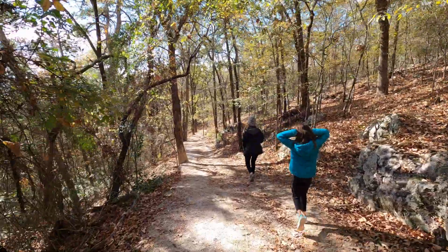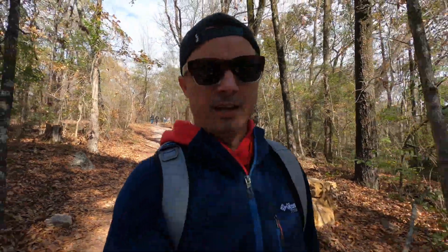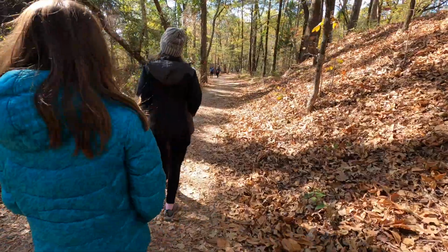So we're on the shortcut trail now, and it's all downhill. And I kind of feel like I'm about to fall because we're going straight down.